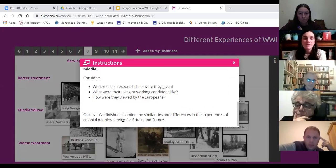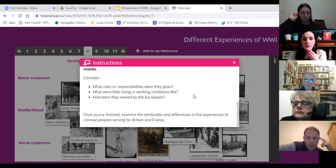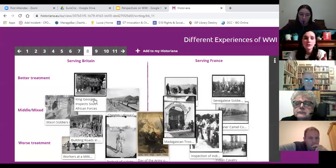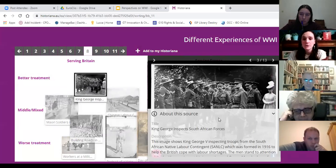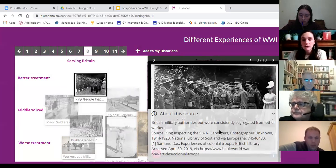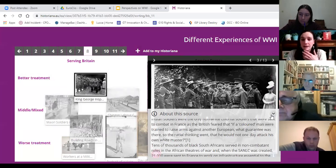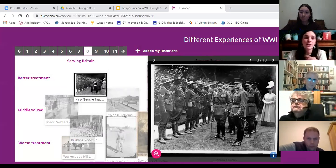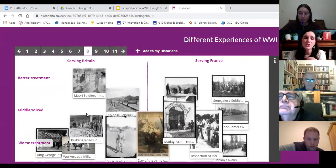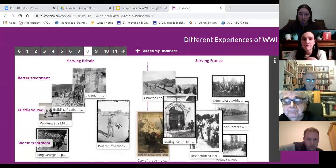And the idea is that once they're done, they can look at the similarities and the differences between all of those groups. So students can then click out of here, have a look at these different sources. Clicking on the source will open up the information on the right-hand side, and they can decide, okay, read about the South African labor contingent, perhaps put them, I don't know, further down here, for instance. So the idea is they'd make their way through these different sources and place them wherever they see fit.